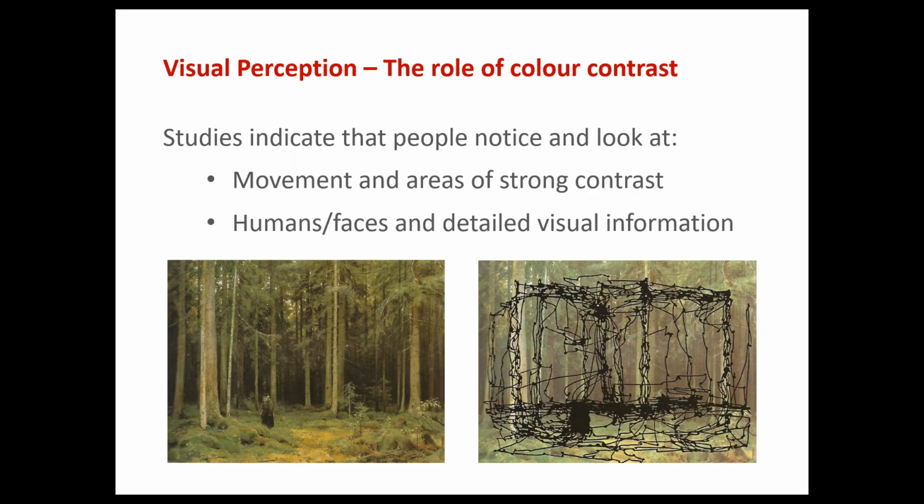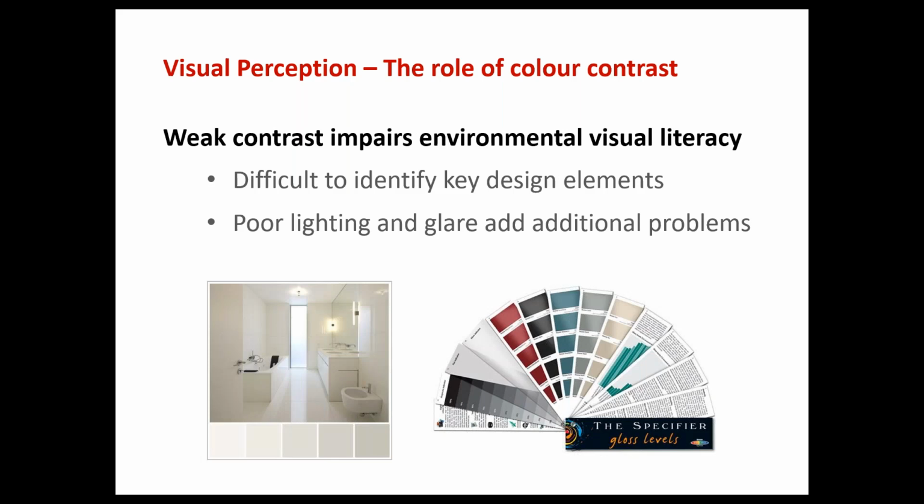Weak contrast makes it difficult to identify key interior design elements. If you look at the image on the left and squint your eyes to mimic declining visual capacity, what elements are easy to distinguish? Unfortunately, the bath, the vanity, the toilet, and the floor all tend to blend in together, making these features difficult to distinguish.